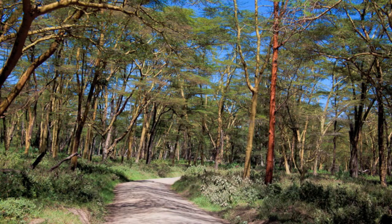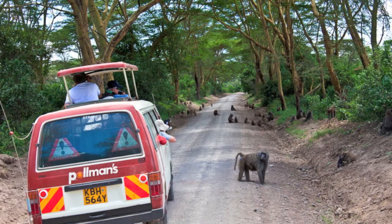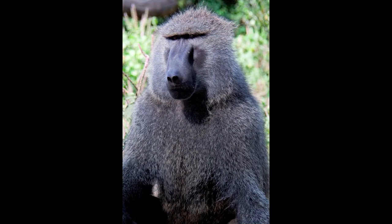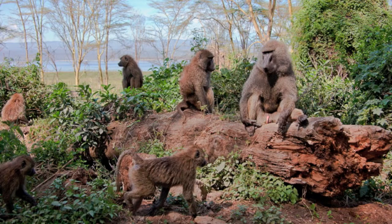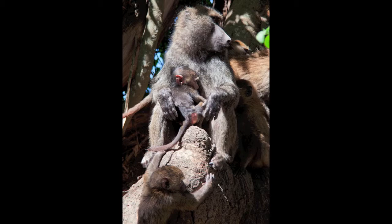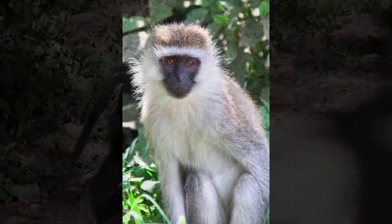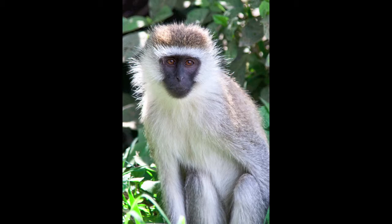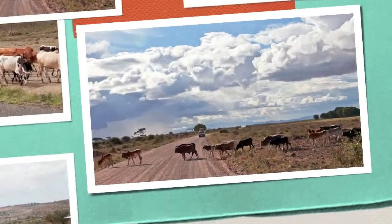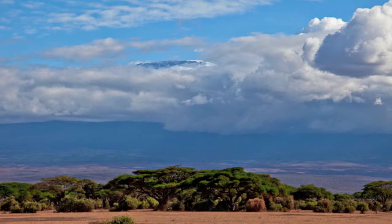Acacia trees lined the road as we started out. Baboons have right of way. These are the Maasai people herding their cows. We were able to catch a glimpse of Mount Kilimanjaro.